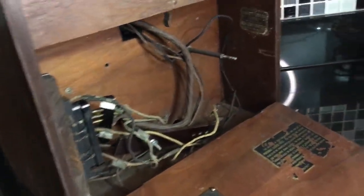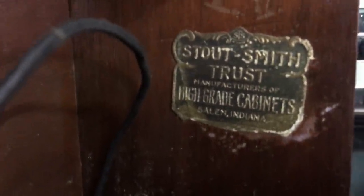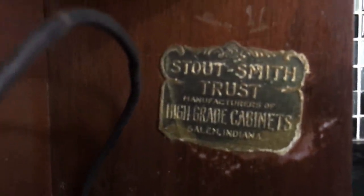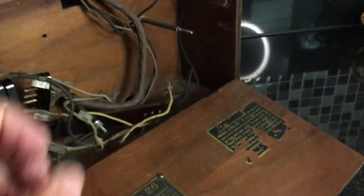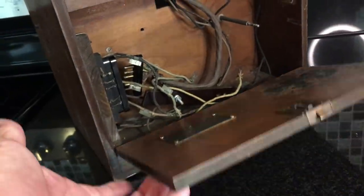Even the cabinets. Look at the inside. We have a label in here, which I hope you can see, that says Stout Smith Trust. It says high grade cabinets, Salem, Indiana. It may be blurry for you, but I'm able to read it. So even the cabinets are made by another company. Electronics made by one company, cabinets made by another.